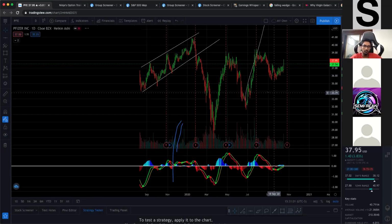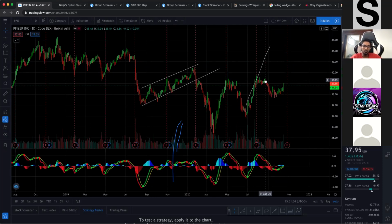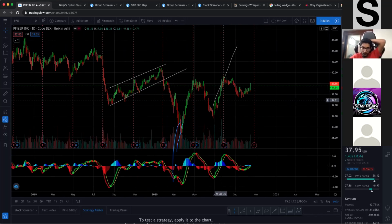No, the Pfizer is bad. Look at this. It's just 39 back in August, 40 back in January, 44 back in July. No, this is a bad, dead stock company.